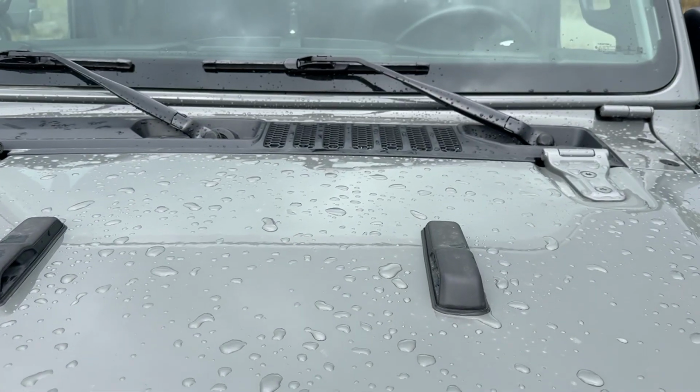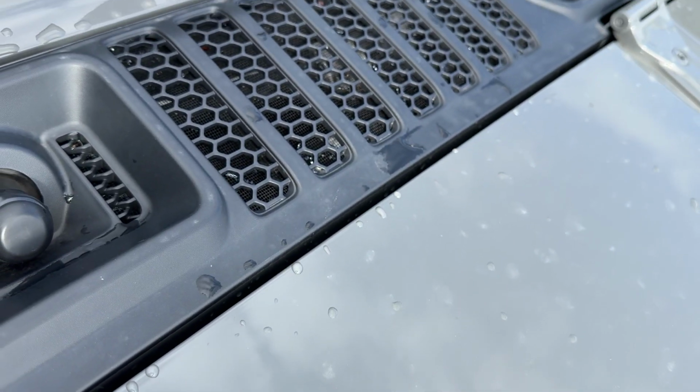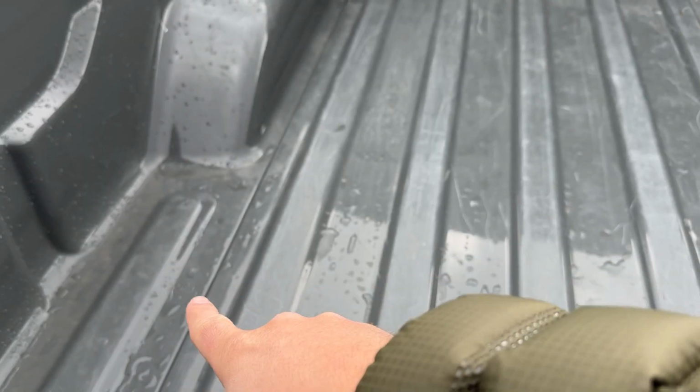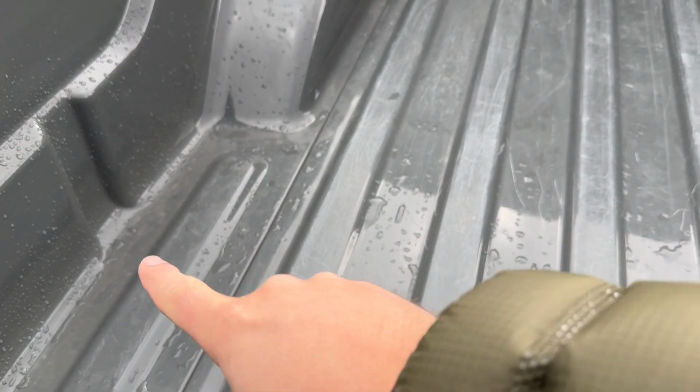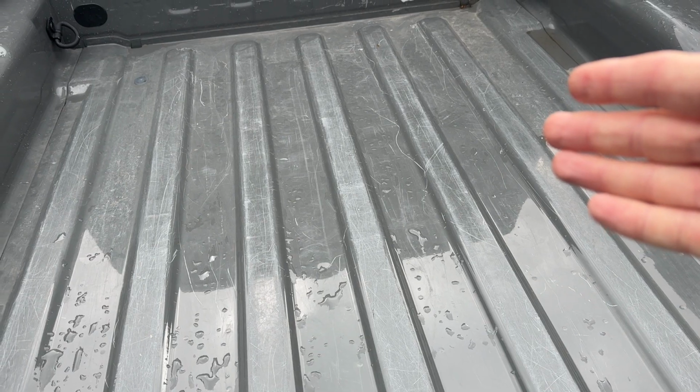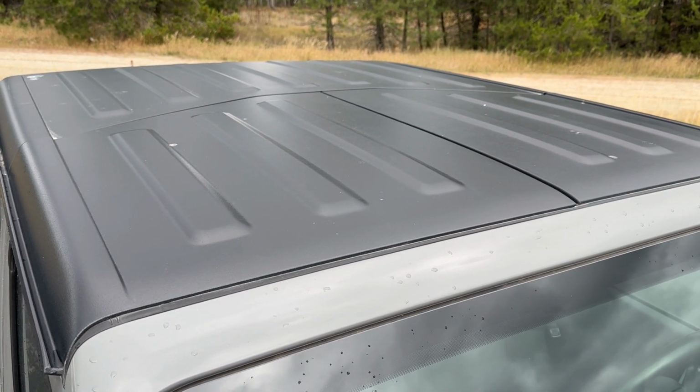And then while most people aren't going to notice it, right over here is your 7-slot grille that is iconic for the Jeep name. And then another good one, if you don't pay attention to these shorter ones, there are 7 full-size bumps on the back of the bed, again harkening back to its grille, which as you can see carries over to the roof panels as well.